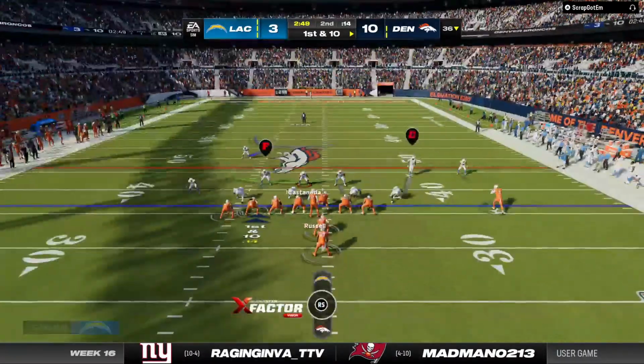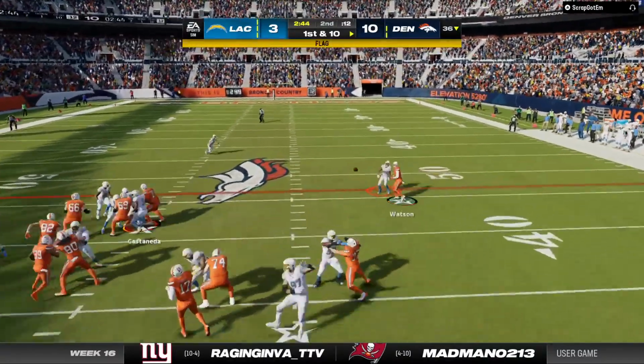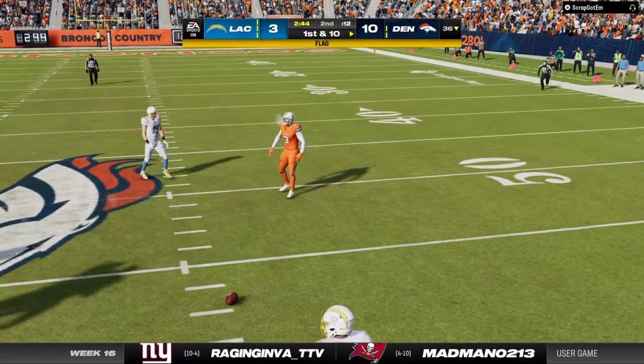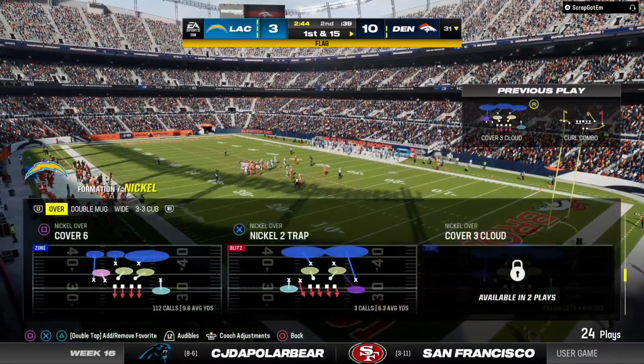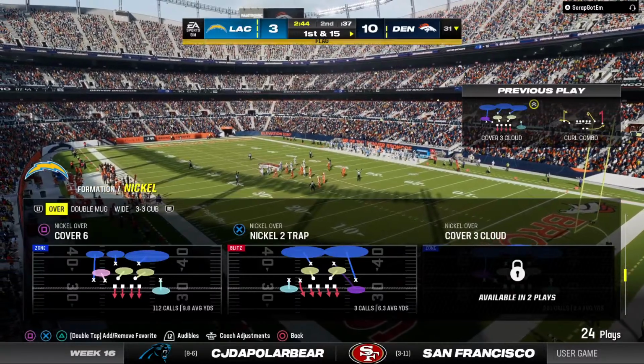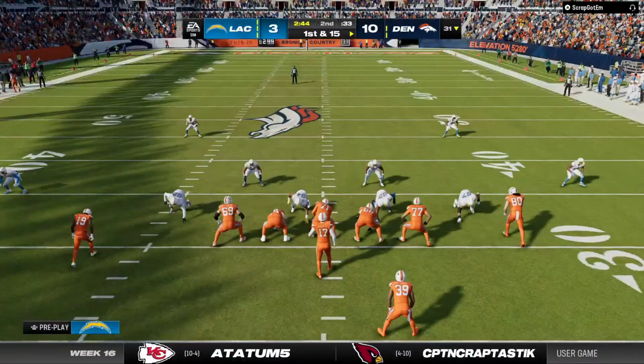So from the 36 now, 1st and 10. And that'll be incomplete. We do have a penalty flag down, however, and let's see what that's about. Mike McGlinchey, the Notre Dame man, guilty on that one. Let's go now.